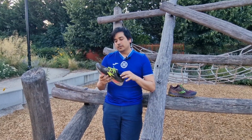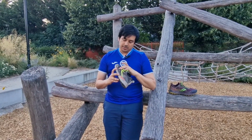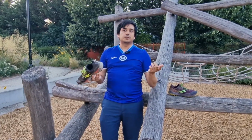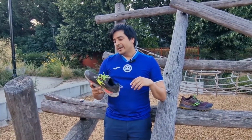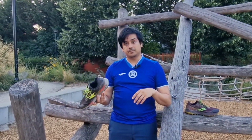The only not so good thing about these ones is durability, because, maybe you can see here, there's already some holes in them, and it's been only like 200 kilometers that I've used them, so it's not too much. In theory, 400 is the average. So I will buy them again. I will just be conscious that they're not gonna last that long.